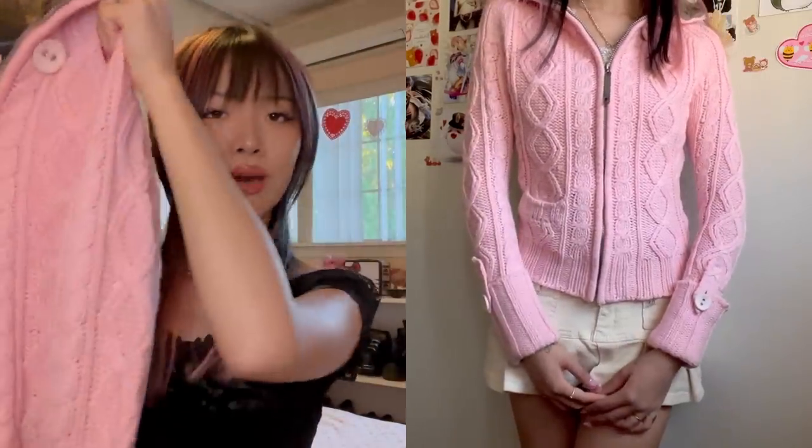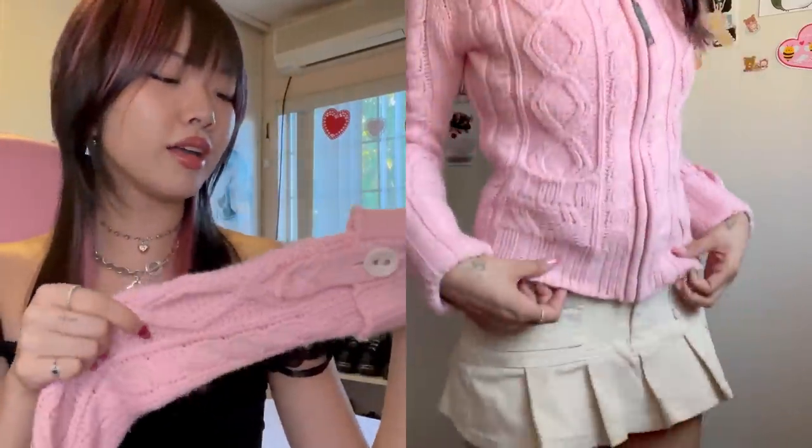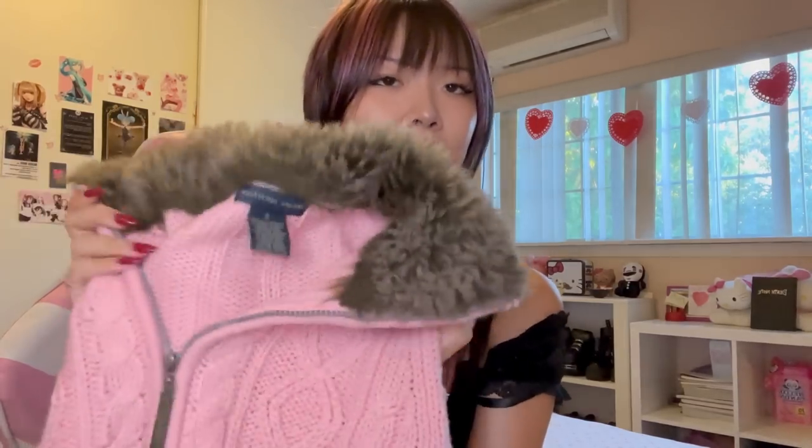I love zip sweaters. And it looks a lot like vintage Abercrombie and Hollister, and the sleeves are super long again, and it also has this big cuff at the bottom, which I really love. The brand is Zenana Outfitters, and it's a size small. And yeah, that's the first thing.